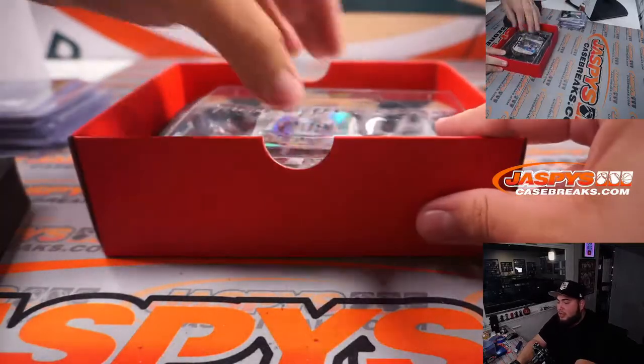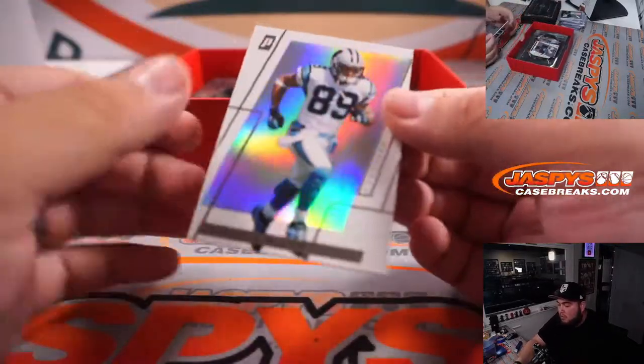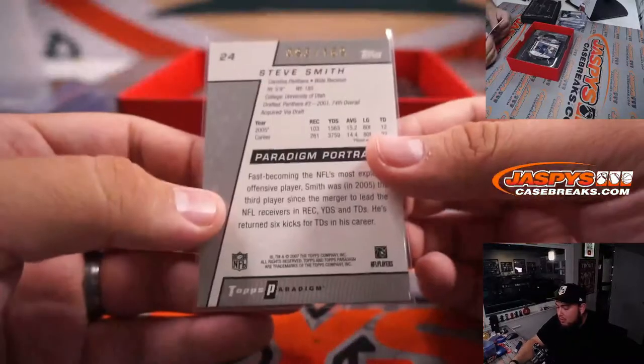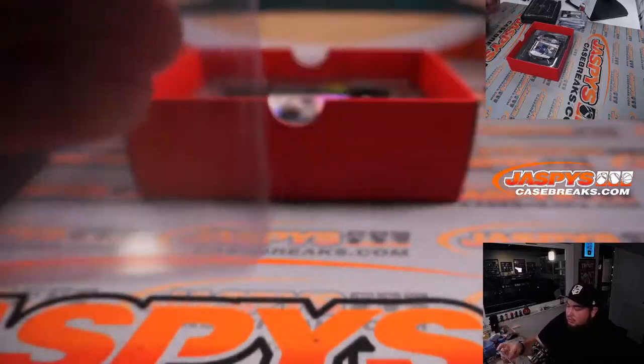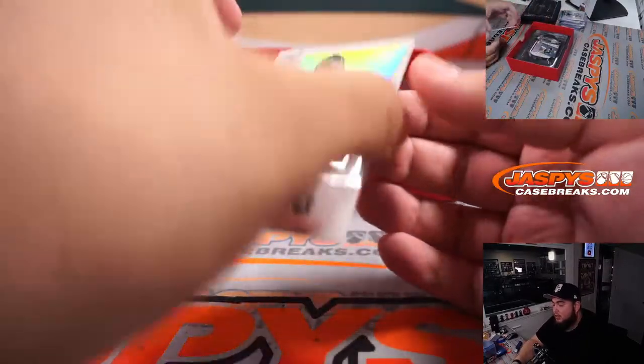All right, last box here, guys. Good luck. First one we got is Steve Smith. Number two out of 169. Carolina, that's going to Dusty.